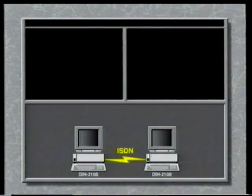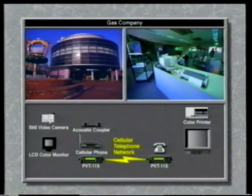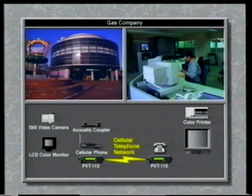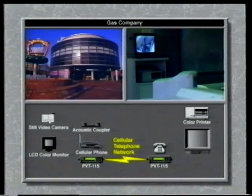So far, all of these applications used the DIH series with ISDN. Next, we'd like to show you some applications using the portable still image transceiver. This survey center at a gas company monitors construction site activity as well as accidents in real time using the portable still image transmission system.